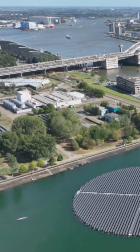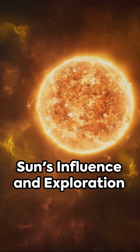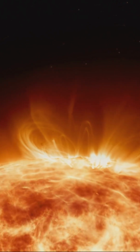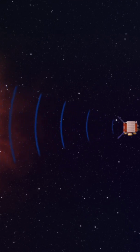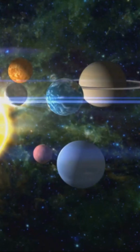The Sun's atmosphere consists of several layers, including the photosphere, chromosphere, and corona. Solar telescopes, such as the Solar Dynamics Observatory, SDO, study the Sun's activity and structure in detail. Solar storms, such as coronal mass ejections, CMEs, can disrupt satellite communications and power grids on Earth.